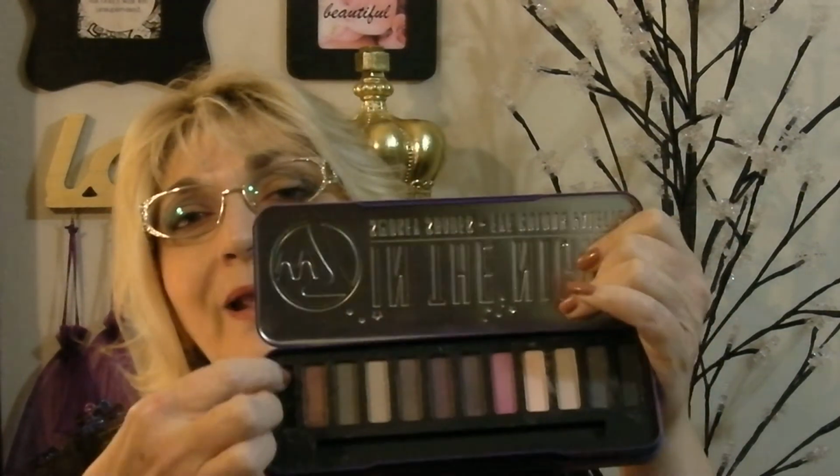Okay, number two. I know some people like this brand. This palette just wasn't a good one for me. This is W7 In the Night. The packaging broke within the first day or so. This one pan completely fell out of it and busted. It's kind of inexpensive on the inside, just cheaply made. And the color payoff is not good in this palette.